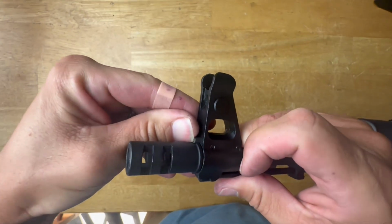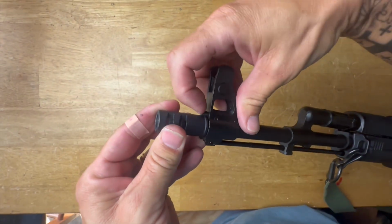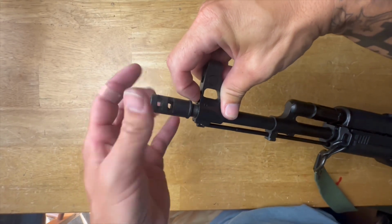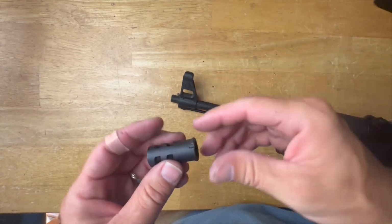Now, the muzzle device on here, the threads are 14x1mm left-hand threads. You can easily take it off. It's a quick detach muzzle device. You just push in that little detent, and you can spin the muzzle device right off if you want to.